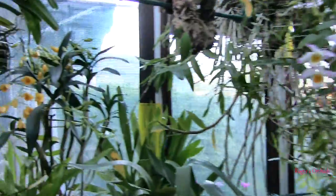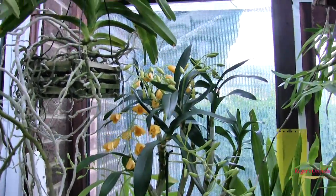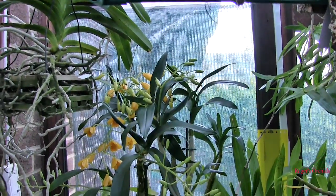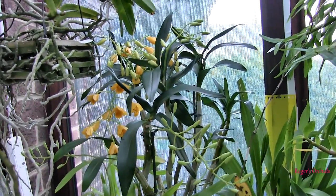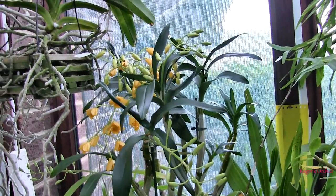I might take the Chrysotoxum, even though it won't be fully open, because the person I got that from will be at that meeting, and it'd be quite nice to show how it's progressed since I took it over, which is about a year ago now. Or maybe a little less than a year, but it's come on well since then.